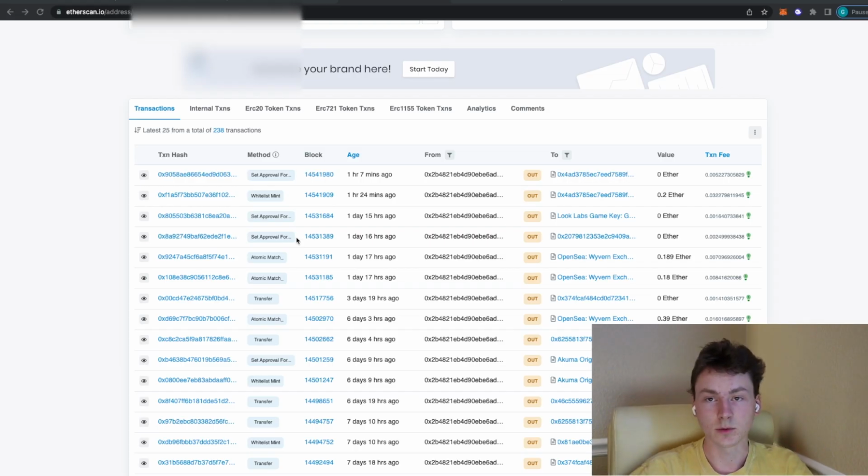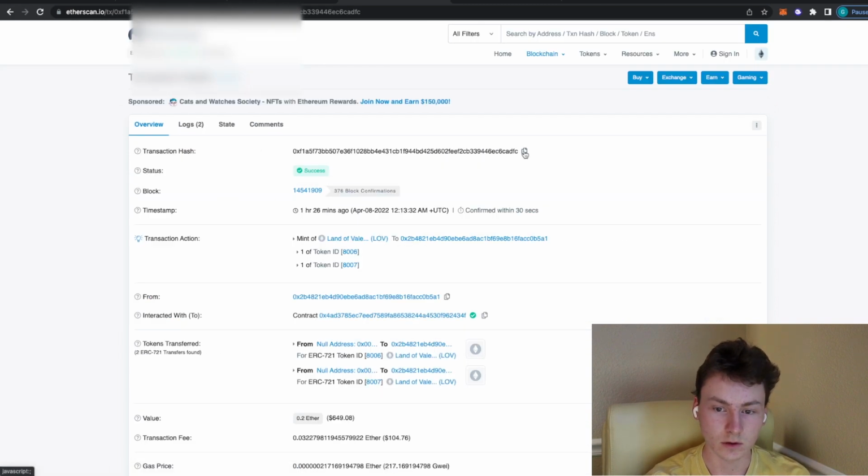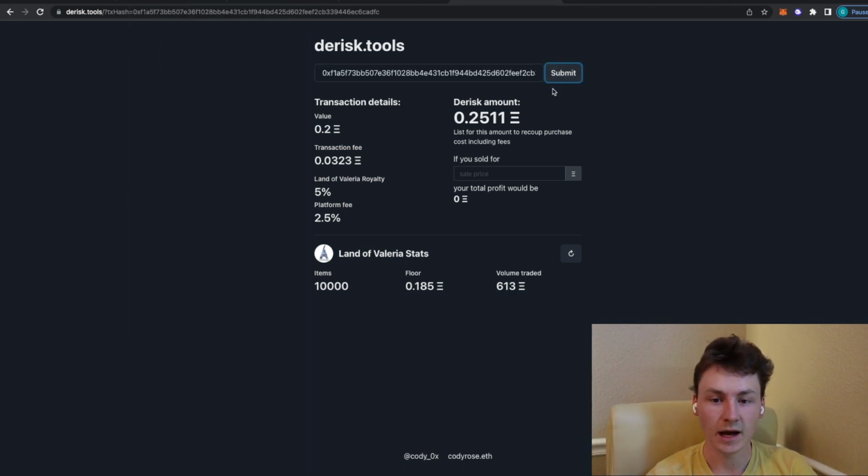So a quick way to calculate your profits, you can come over to etherscan.io. You can look up your wallet address on there, and it'll show you your transaction hash. You will click on the transaction hash where you minted, and you'll copy this transaction hash, and then you will come over to derisk.tools, paste in the transaction hash, and it will show you the total amount that you need to de-risk for.